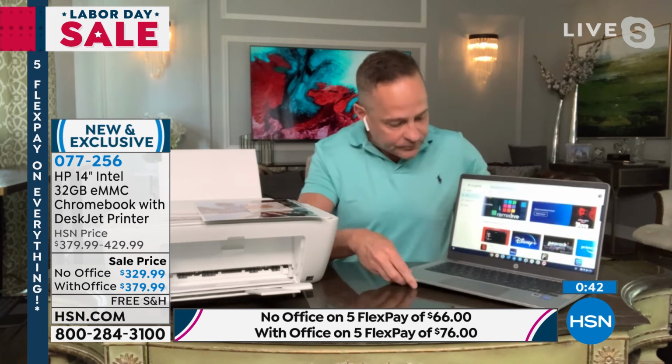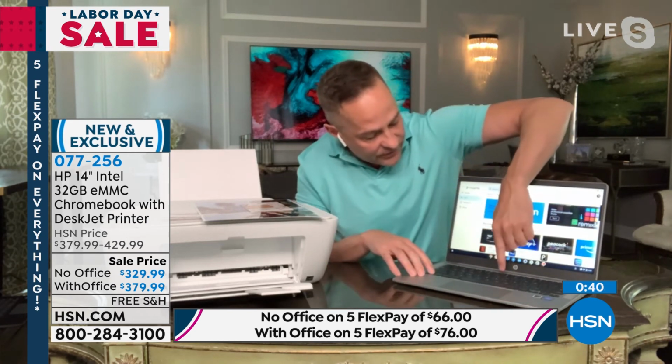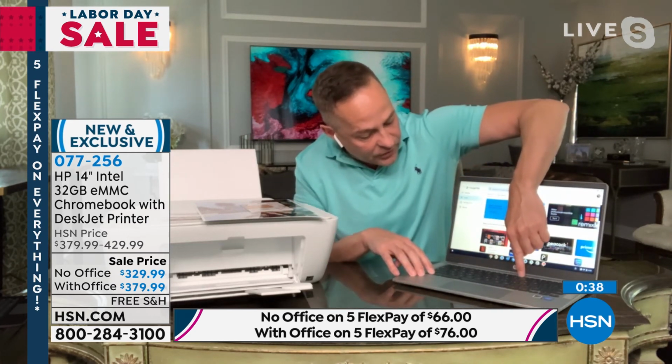It does have a backlit keyboard as well. There's a little secret on how to turn the backlit keyboard on. You have to hit the Alt key and then the screen brightness keys at the same time. This is a high definition webcam. So talking to your friends and family across the country, across the world is a really easy thing to do. Whether you're doing Zoom or Skype or Google Chats or meetings or whatever, you can do all of those things.